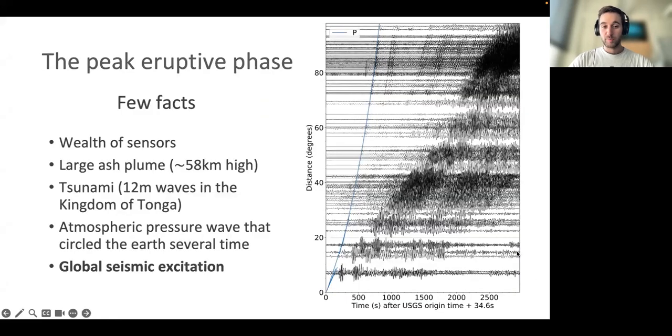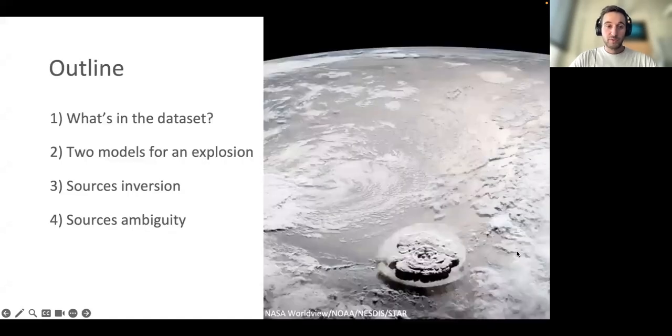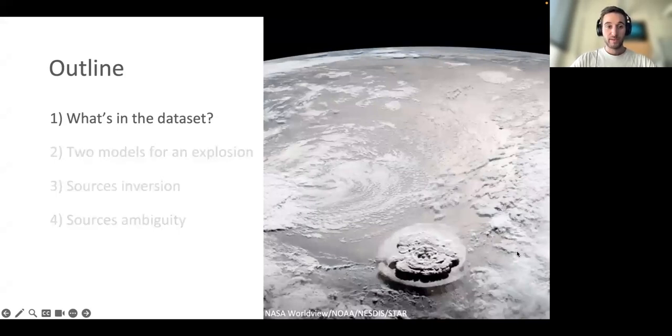And finally, we have some global seismic excitation. So here I've plotted a record section of the vertical component displacement from 0 to almost 100 degrees distance. And so the layout of the talk today is going to be the following. We're going to first just look at the datasets, look at this record section, and try to see exactly what's inside of it and what we can tell just by looking at the data without doing any further advanced processing. Then we're going to talk about the 2 main models that we came up with to explain the sequence of events that were generated during this seismic excitation. Then we'll talk a bit about source inversion, of course, and about the ambiguity between the 2 source models that we ended up with. So let's jump into the datasets.